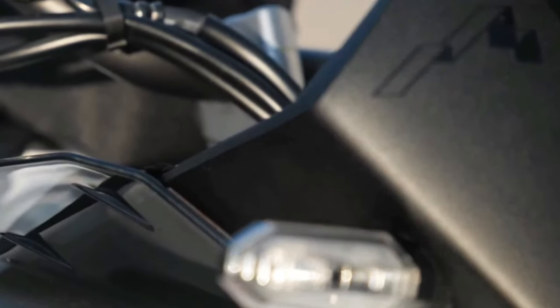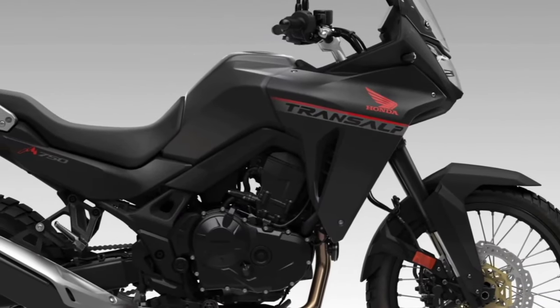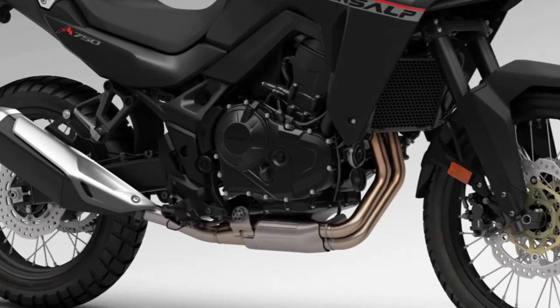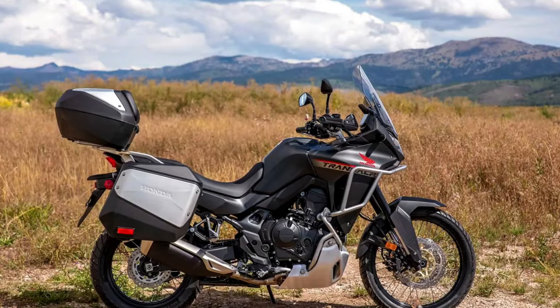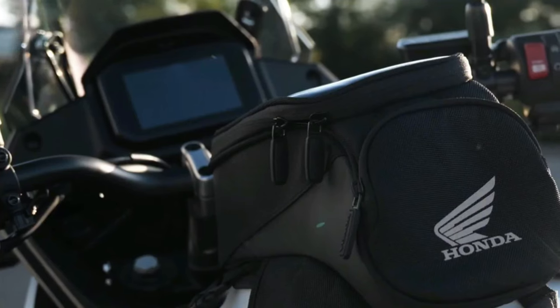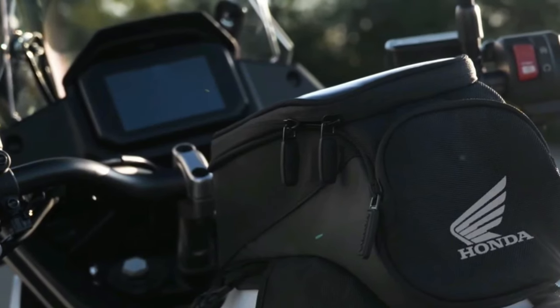The 2024 Honda Transalp is coming to America. The California Air Resources Board has issued an executive order for the Honda XL750 Transalp, certifying the mid-sized adventure tourer for the 2024 model year.